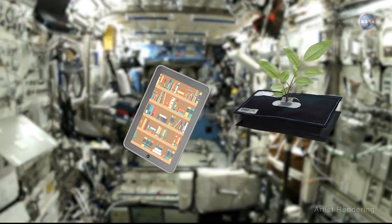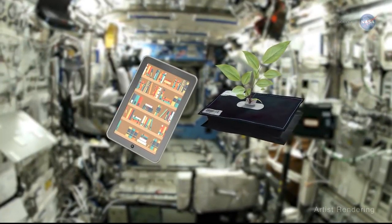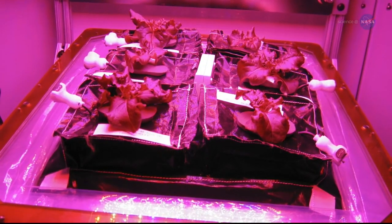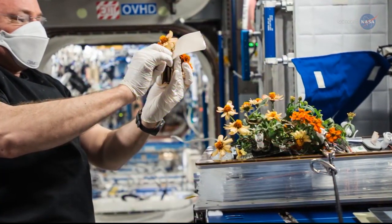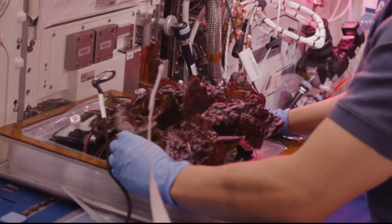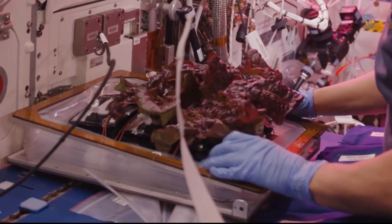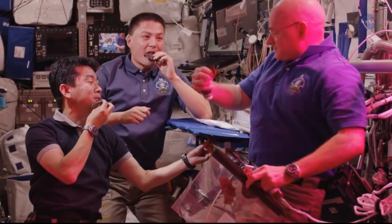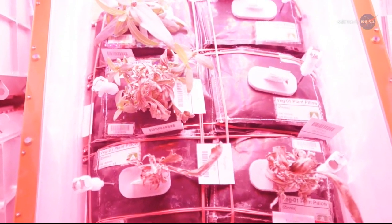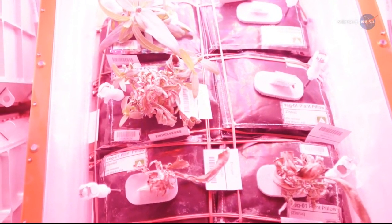To find out, scientists have been studying plant growth on the International Space Station, or ISS. The results could help boost the productivity of both extraterrestrial and earthly gardens. Recently, the ISS has been home to some impressive harvests, yielding tasty snacks for crew members. However, scientists aren't through trying to unlock the secrets of how plants grow away from home.